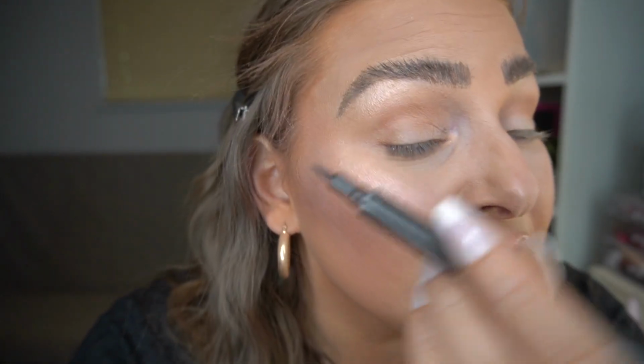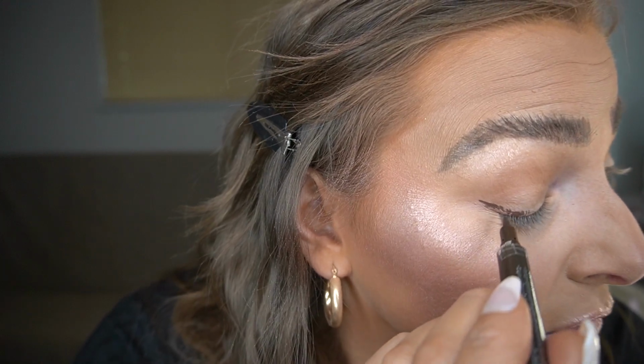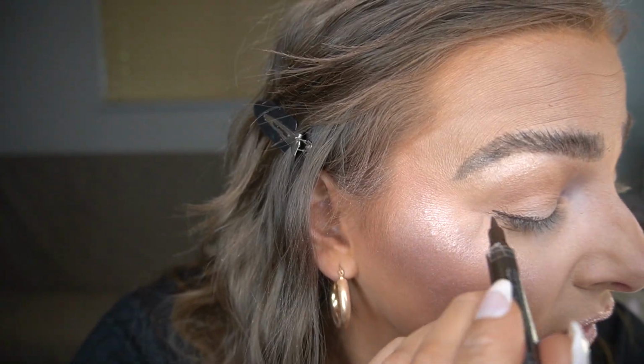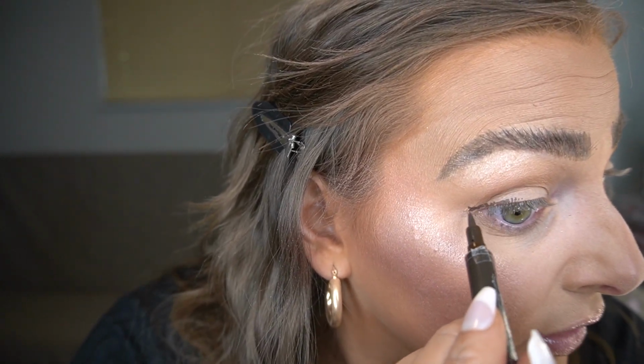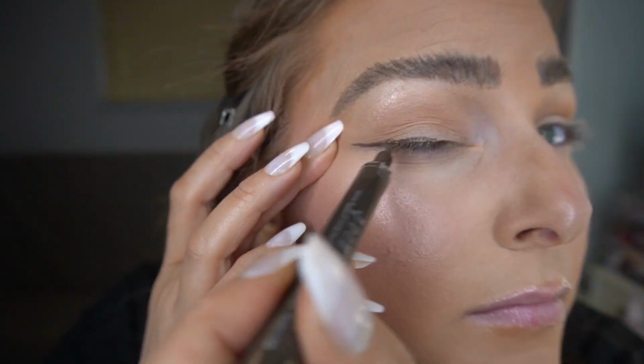For eyeliner, I'm gonna come in close so you can really see my eye. And we're just gonna go in with this little pencil liner, and we're just gonna go right here and just make like a really simple wing. I'm just gonna try to figure this out on my own. And the nice thing is that we don't actually have to make it super pretty because we're gonna fan it out and make it look all nice.